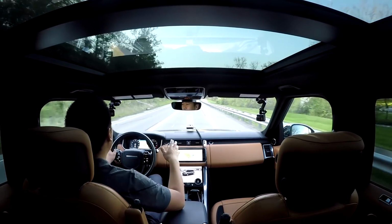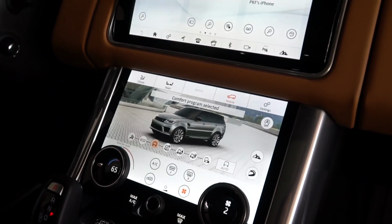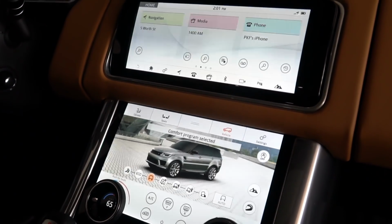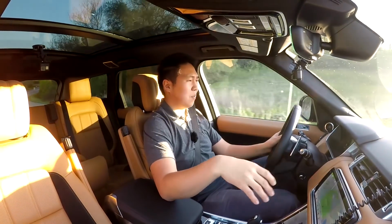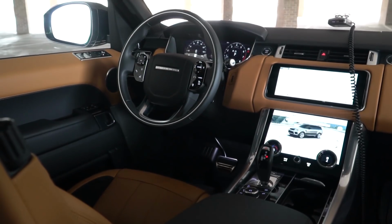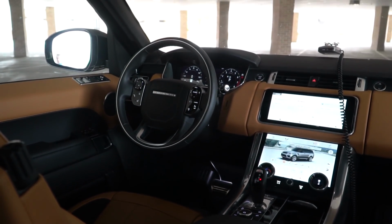It's been laggy, glitchy, horrendous. Now you get this new InTouch Pro with these dual touchscreens in the middle that control everything from your climate to your seat settings to your vehicle settings, your modes, auto stop start. You can adjust your cooling. On the higher end models, you get massage and all the fancy stuff. The top one here can be reconfigured with navigation, your phone, your multimedia infotainment type of stuff.